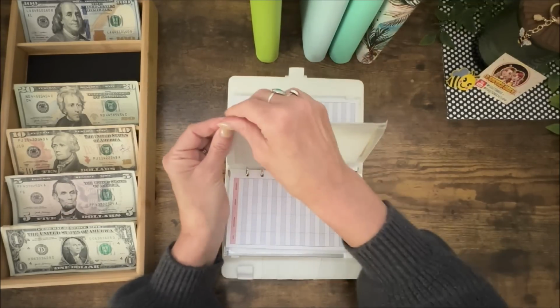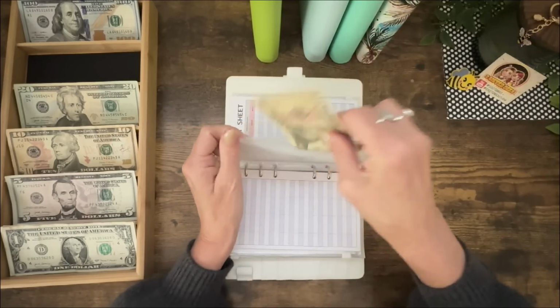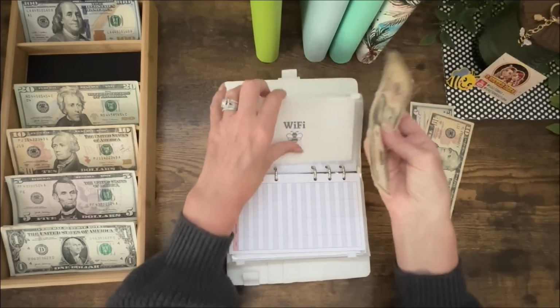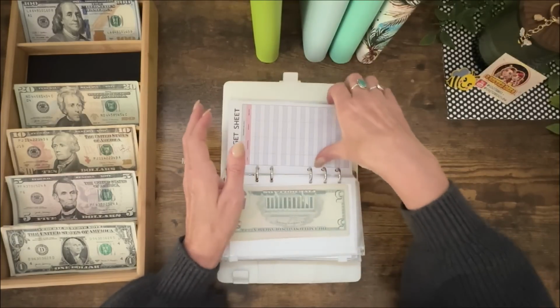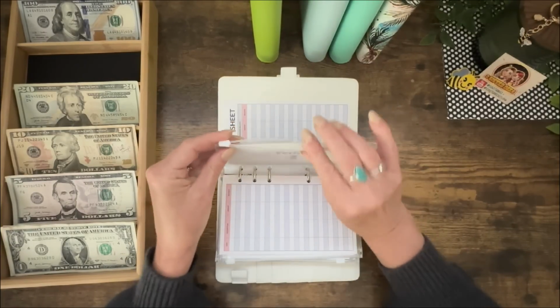Wi-Fi, I need to take out what is in here, but leave $15. So, because I just made a payment on this as well. So I'm gonna take that and I'm gonna leave the 15, and this should put me on track with the Wi-Fi. And Verizon, let me see what I've got in here.